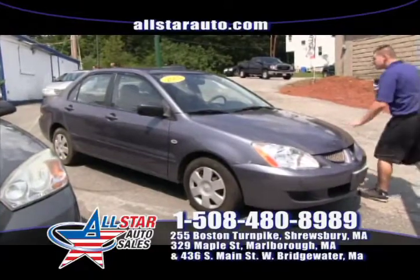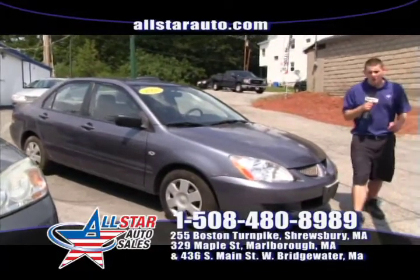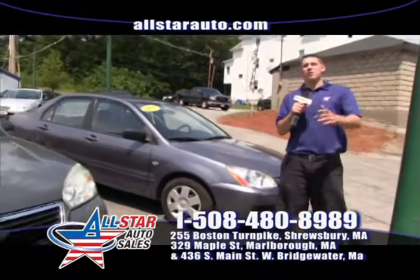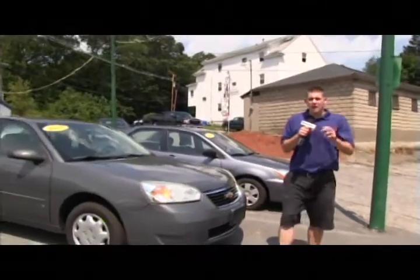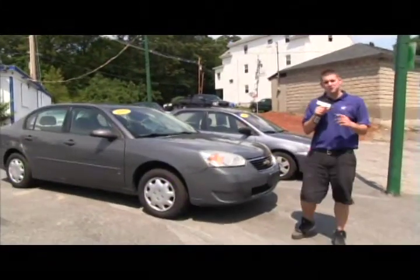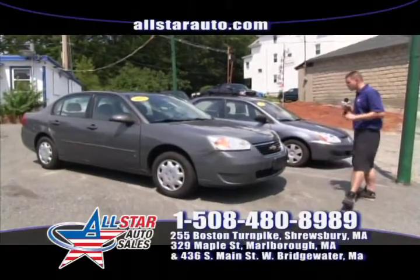Next up, we have the 2005 Mitsubishi Lancer, 33 miles a gallon on the highway. Very fuel efficient, sporty, and fun to drive. I love driving them, and I know you will too. We have a handful of them to choose from with all different options and mileage right now at All Star. Check us out online at allstarauto.com.